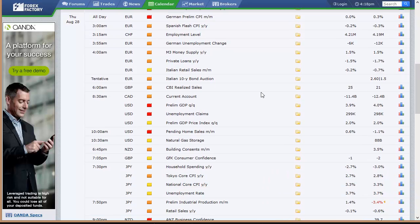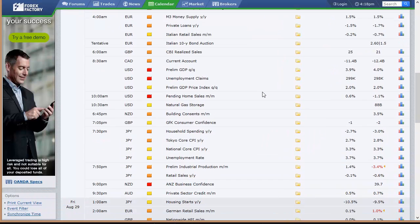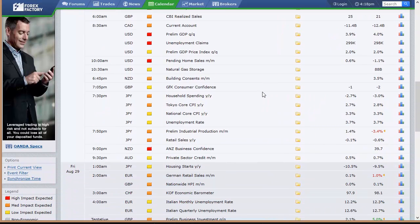Overnight, the German preliminary CPI, Spanish CPI, employment level out of Switzerland, Germany's unemployment change data, Italian retail sales, money supply out of Europe, Italian 10-year bond auction, CBI realized sales out of the UK, current account out of Canada, and then here in the US, the weekly unemployment claims data, the preliminary GDP. Now that's the second look at Q2's GDP. It's not as important as the first one. We don't have to worry about that number.